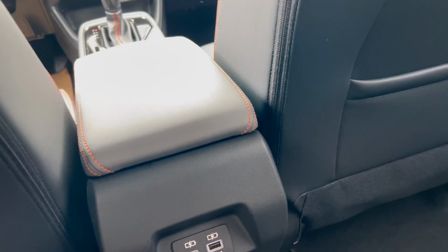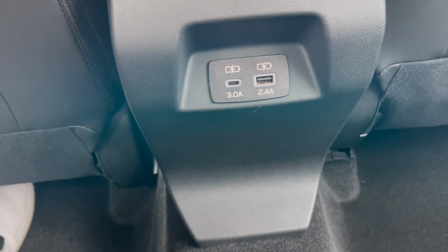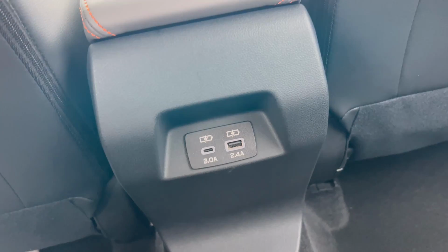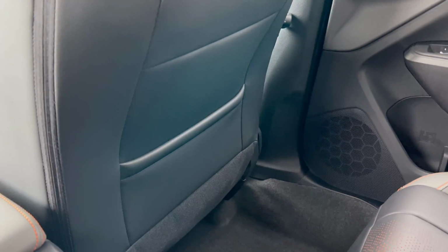Got leather all the way down. No seat pocket behind the driver, but we do have one behind the front passenger. And then here in the back, we have USB-C, USB-A connectivity, but I don't see any heat and air vents back here. So they must be in the floor.